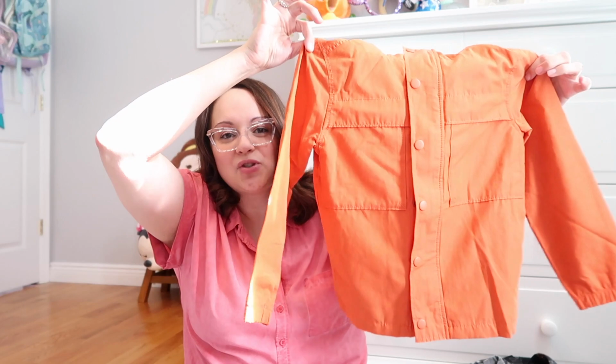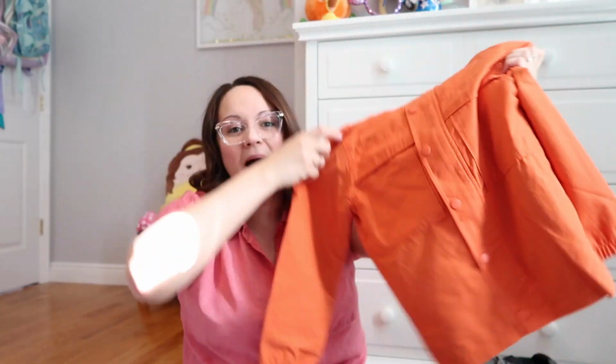But I found this cute little jacket on oldnavy.com. I love the burnt orange on this. This was such a great color for fall slash Halloween. And it's a very lightweight jacket, so he's probably just gonna wear this in like September, October, a little bit of November, and then he's going to transition into his winter coat.